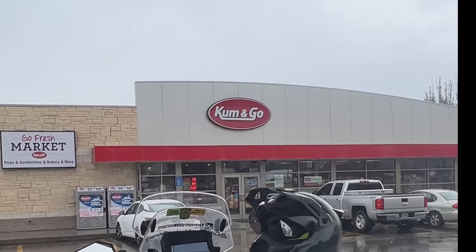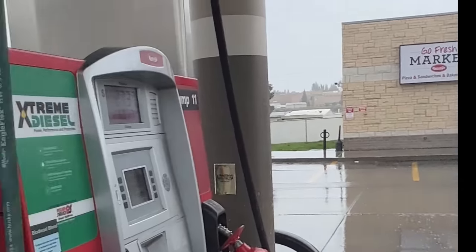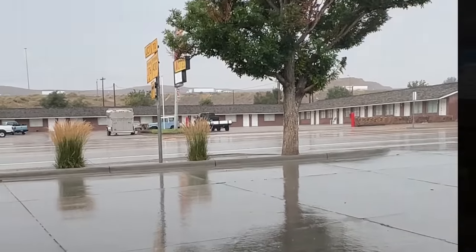Yeah. Getting gas at Come and Go, which seems like a kind of a funny name for a gas station. Piss and rain. We're about 100 miles from Bags from the start. Hopefully this storm blows through.